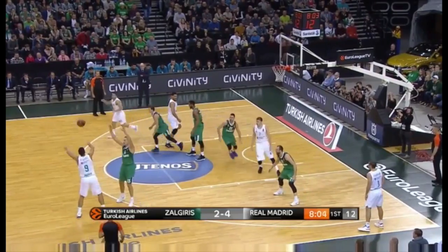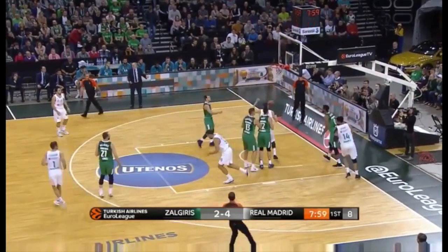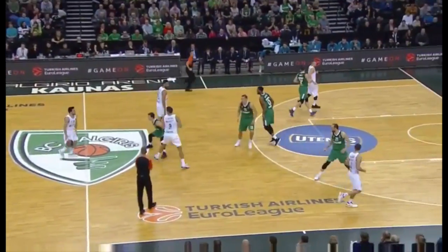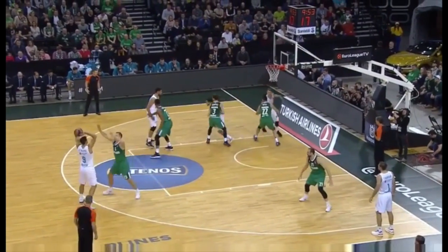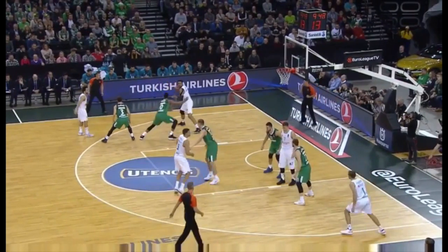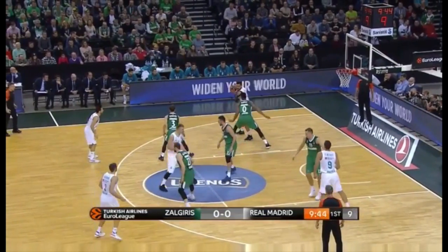Reyes looking for the pass in. Ion. It's a little shove, does he? No. And it will be Madrid who get the first possession of this game, and it's played into Ion with a heavy strapping on the left arm.